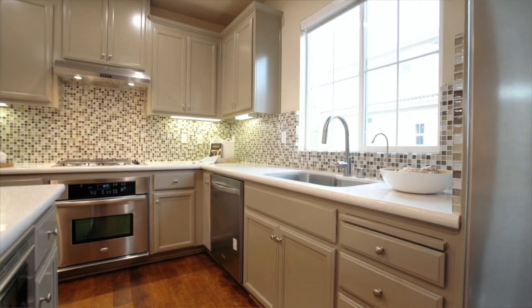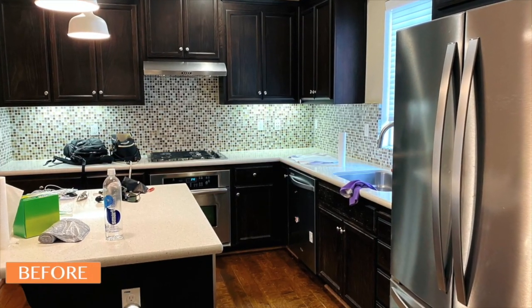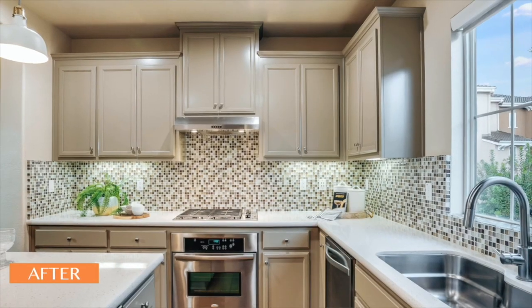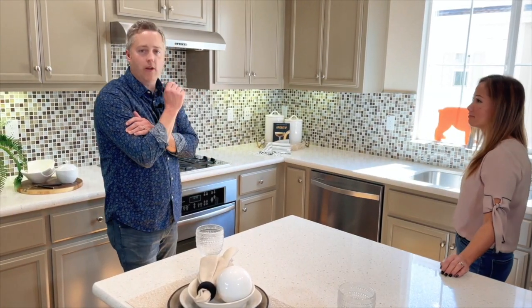The big job in this room were the cabinets. I think the original color was a bit too dark in this space. We opted for a lighter, trendy color. So with the color of the floor and the original darker wood color of the cabinets, it made a lot more sense to lighten them up. But quick question, what color is this and how come we didn't go with white?